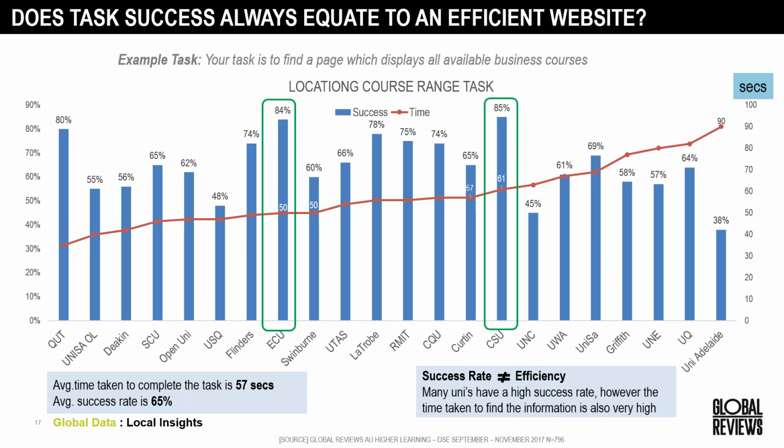If you look at some other universities like Swinburne, even though they have done well from a timing perspective, the success rates are well below the industry average. Or you look at Uni-Adelaide, which is among the worst performers in this entire task. If you look at Curtin, which is the 3rd top performer in the overall scores in this research, they are also just performing on average when it comes to locating a particular course range.